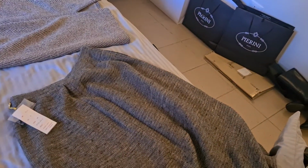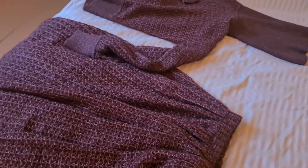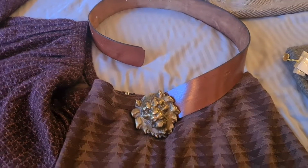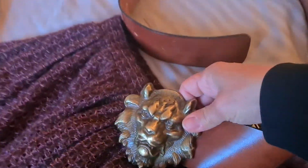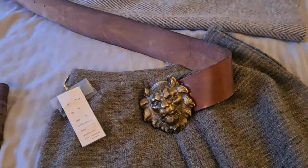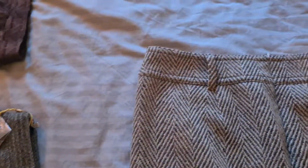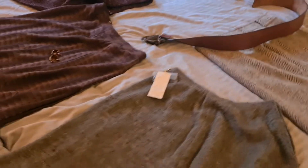This is my lioness belt, and this belt, look at what it does when you add something like this. Classic skirt, look, and it gives it a real funky edge. One belt will give each skirt a different look. Just stunning, I tell you.